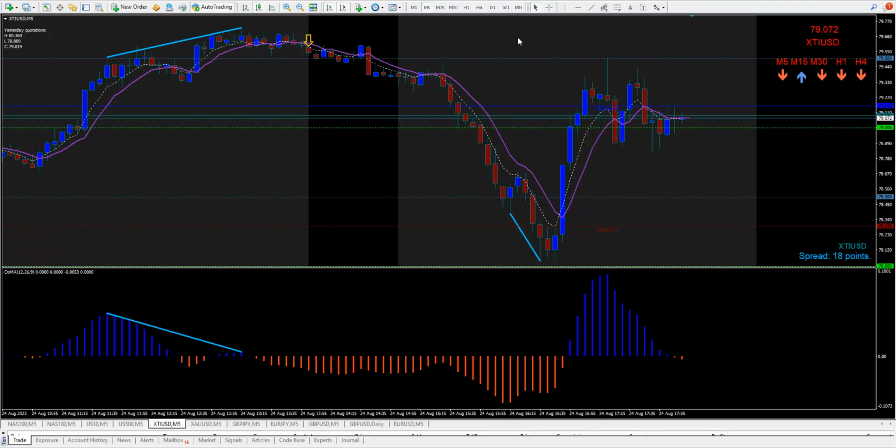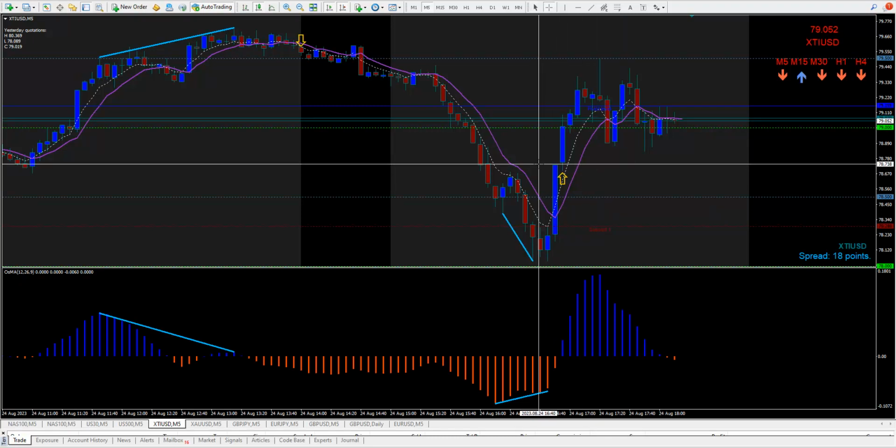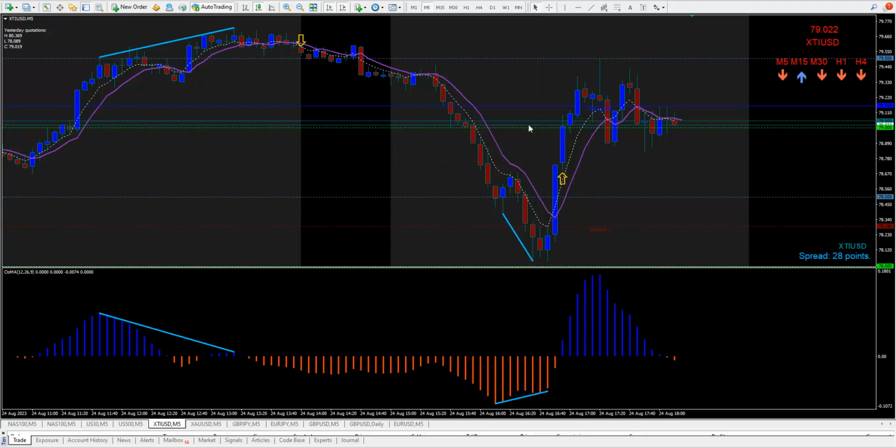So there was this right here. It's divergent. Doesn't really look like it is, but it is. But look at where you had to buy if you waited for the candle to close. Way up here. Stop would have been huge, 70 points. But look, it went up 75 points, ladies and gents. Still got your 1-to-1 risk reward. Gotta love it. Okay, let's move on to gold.